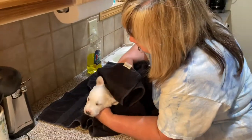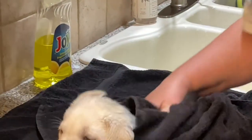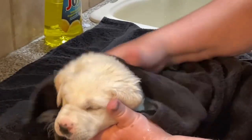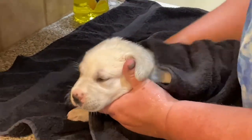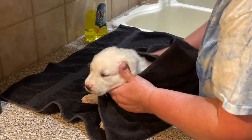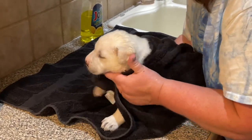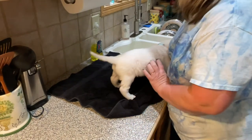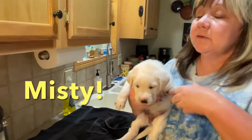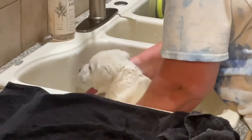Saved the black one for the cool dogs. Are you the cool dog? Hmm? Are you cool? I'm cold. Look at that beautiful pink nose. She's a sweetie. She is. Not sure what to think about this. There's a Misty. Misty. Hi there. Hey, who do we got here? This is Sky. Sky.